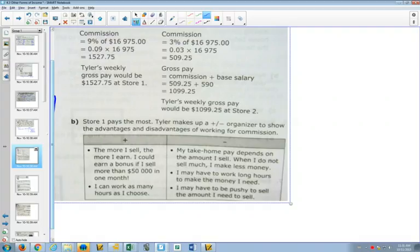Whereas the salary one, at least he has a certain amount every month, even if he doesn't sell anything. So jobs are hard to choose. So you have to consider those things and find out what works best for you if you decide to go into something that is sales related.